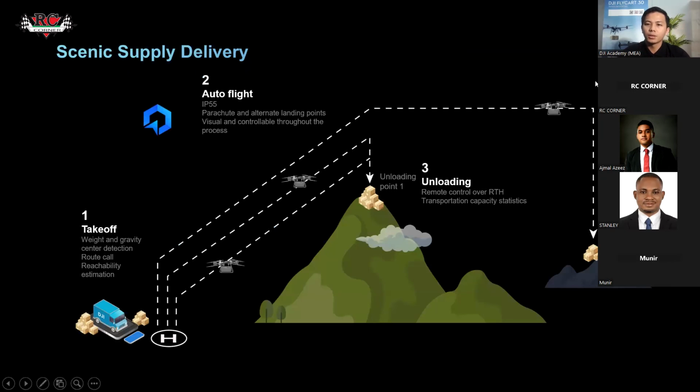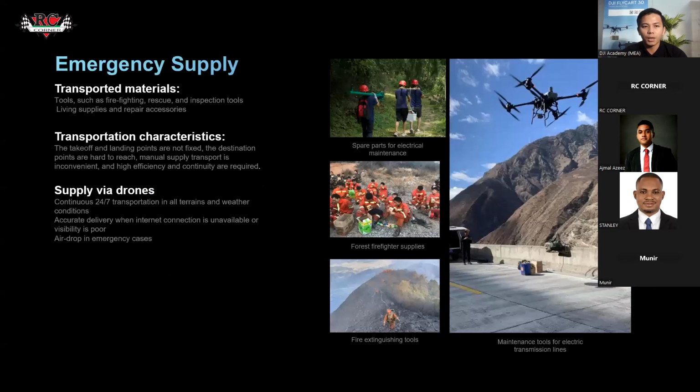So how do we plan? For example, in this area you want to deliver your item to one mountain, and behind the mountain is point two. For that, as I mentioned before, you can manage with our DJI management hub for the planning. From the takeoff point, you can set point 1 and point 2, plan it, and just start your mission. It will help you finish the job in a short time.